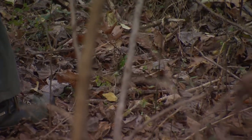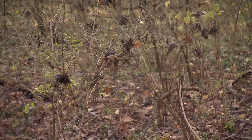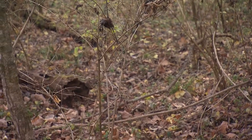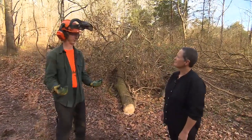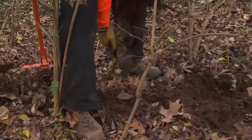So if I pull these things out of the ground and I'm just going to have a brush pile in the back, can I keep them from rerooting? Yeah, you can. What you want to do is knock all the dirt off of the roots. That'll dry those roots out so they don't have the chance of getting back into the ground to get started again.